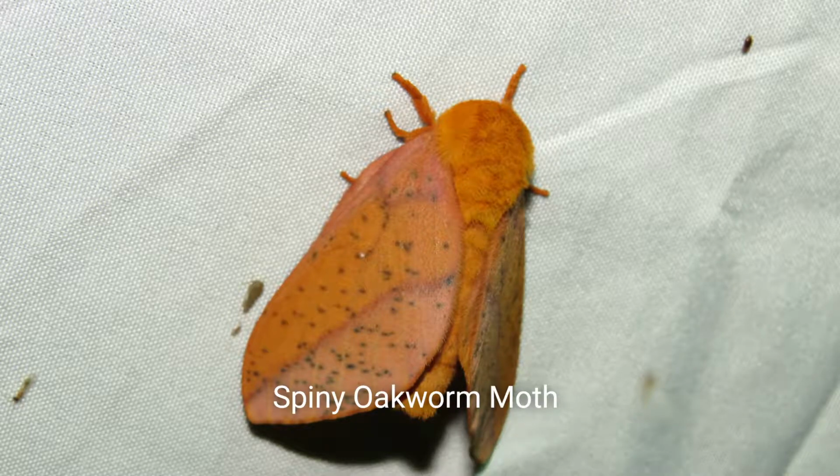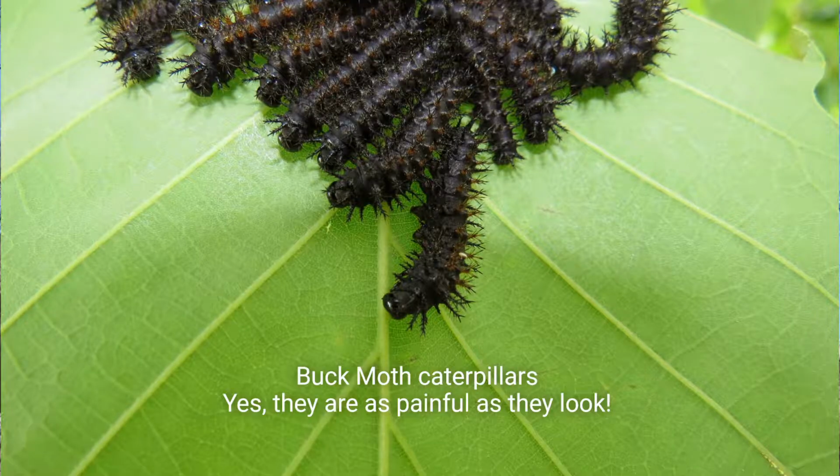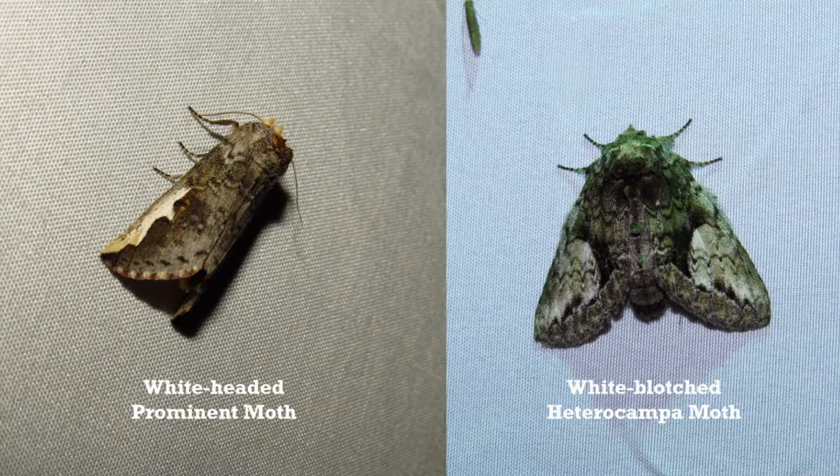For example, you have spiny oakworm moth, and buck moth, which is kind of weird because it flies really late in autumn. Buck moths usually don't fly until late October and November. Luna moth, okay. Some of the different prominent moth species are all oak feeders. So oak is a really important plant as far as moths are concerned. It's also a very important plant as far as butterflies are concerned, except butterflies use oak a little bit differently.